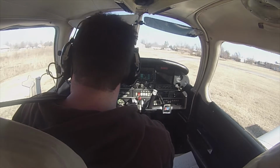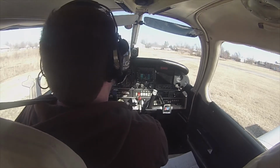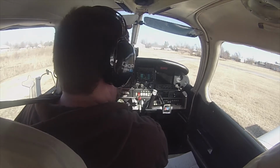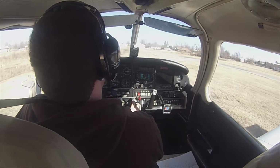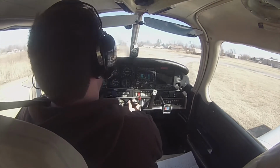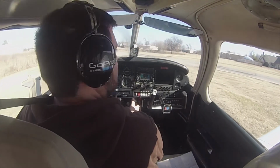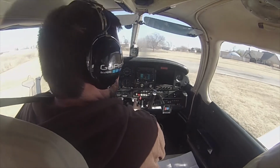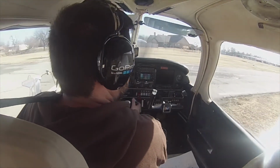Alright. Gundy's traffic, Warrior 72 Zulu taking active runway 17 for departure to the north, Gundy's. Sidewalk we call a runway. Makes you a good pilot though. I'm missing my little guy walking down the runway. He's not here today.